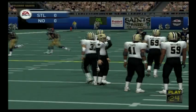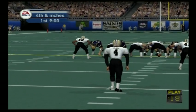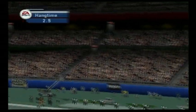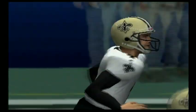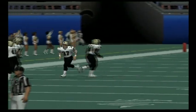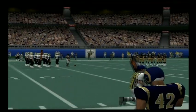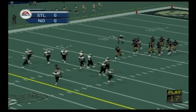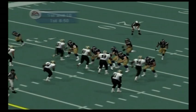Going awaits the snap. Set. Number 82 didn't get much on that return. Nothing happened on that return. First and 10. The Saints with a four-man front.